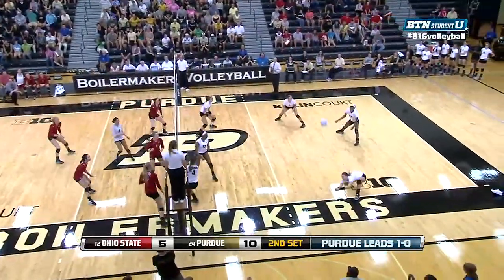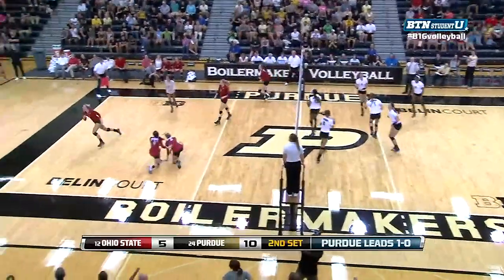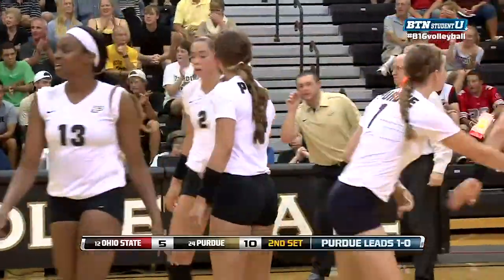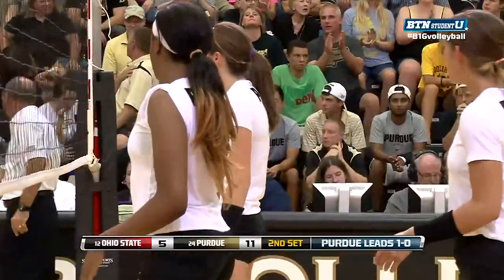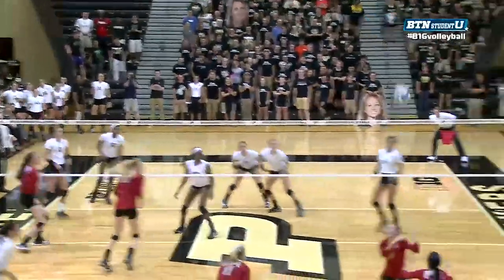So in system for Ohio State. Great swing from Ohio State, even better dig from Purdue. And then Purdue gets the ball back, and Nickel one-on-one on the backside knows how to put that one away. That was Purdue defensive specialist Hillary Fox with a dig that made that possible.